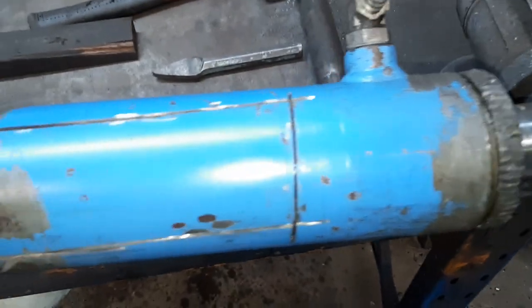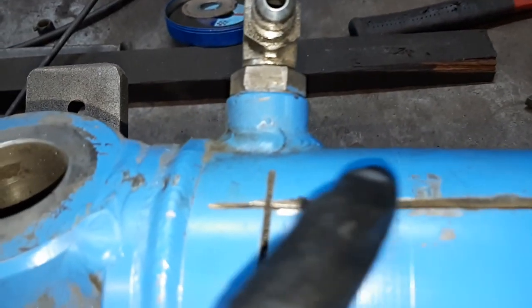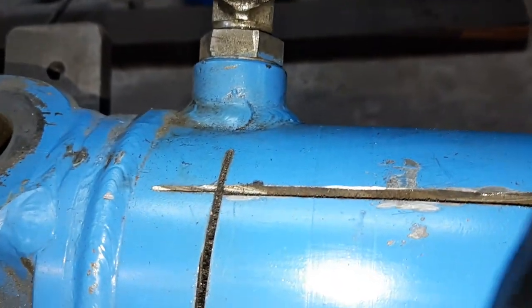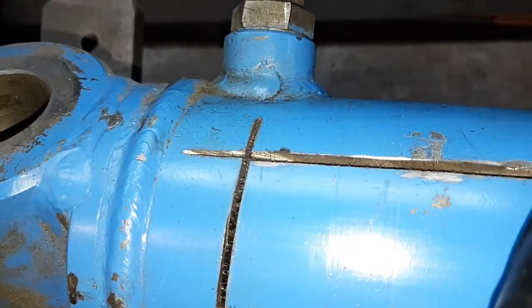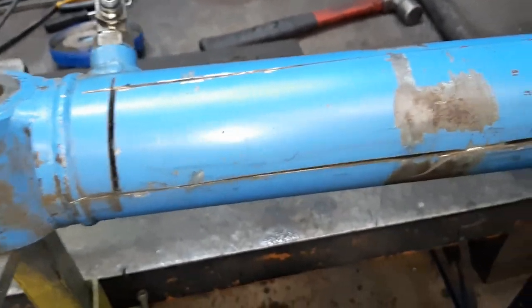So while I was cutting here, as I got to this back corner, I was cutting through here, I actually heard something pop, like under a release of pressure. Okay, so this is the big reveal.